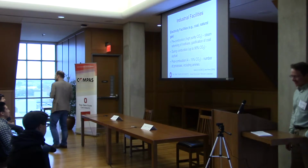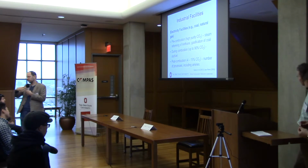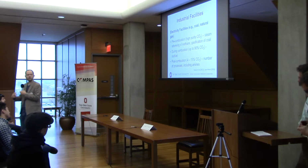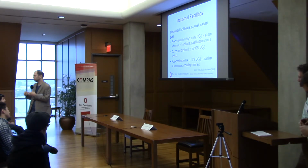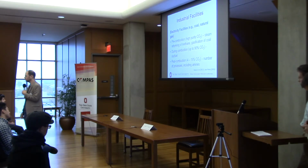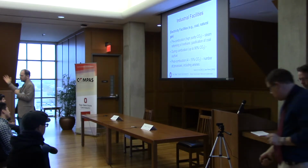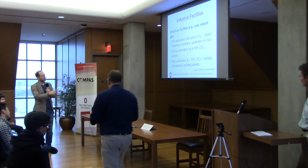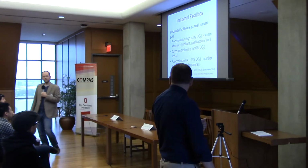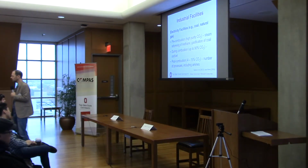So things like electricity generating facilities. We can basically separate carbon dioxide before we combust coal or before we combust natural gas. There's a number of processes. We can steam reform methane, turn it into hydrogen and carbon dioxide. We get a nice pure stream of carbon dioxide, burn the hydrogen, for example. During combustion, we can do an oxy fuel, add a lot more oxygen, works really well. We can get up to like 90% of that exhaust stream being carbon dioxide.